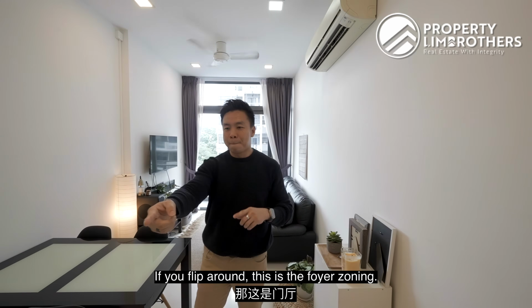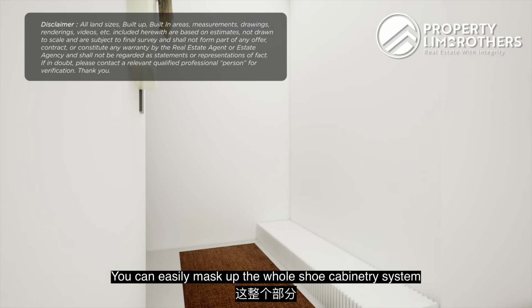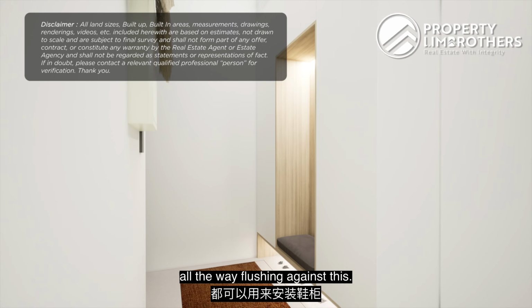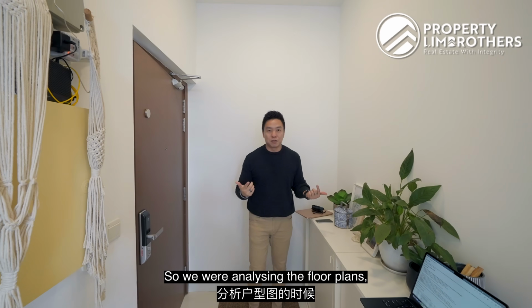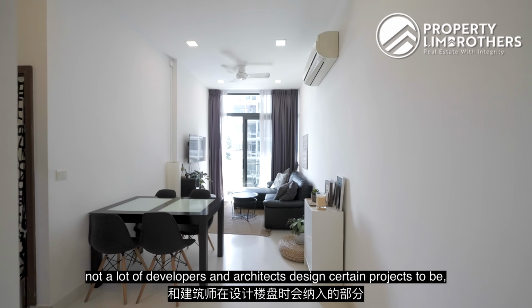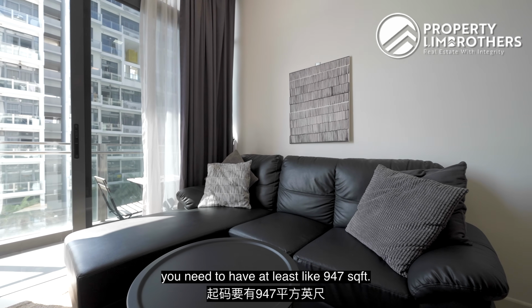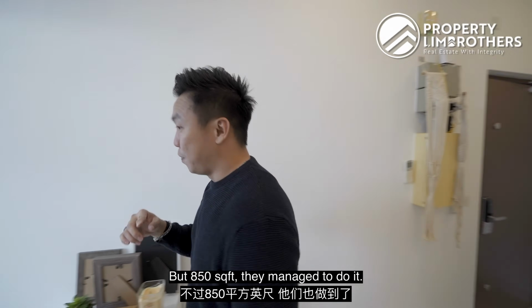If you flip around, this is the foyer zoning. You can easily mask up the whole shoe cabinetry system all the way flushing against this. So we were analyzing the floor plans. I think this is something that not a lot of developers and architects design certain projects to be, because normally in order to attain these you need to have at least 947 square feet, but at 850 square feet they managed to do it.